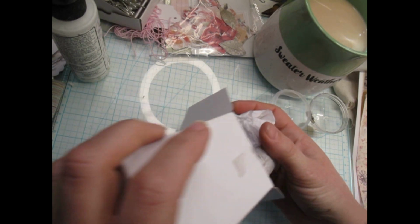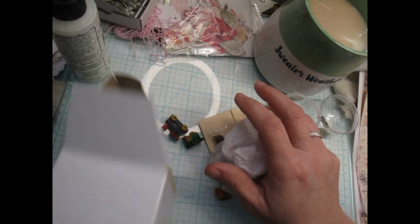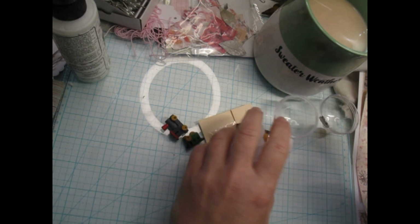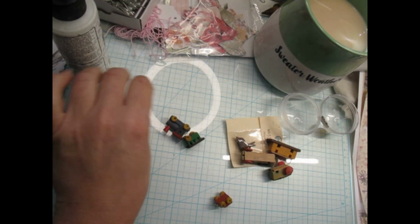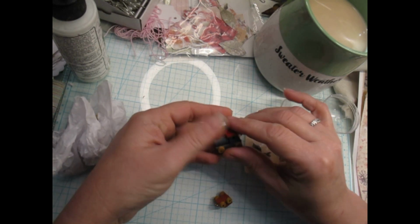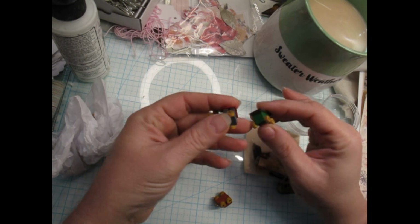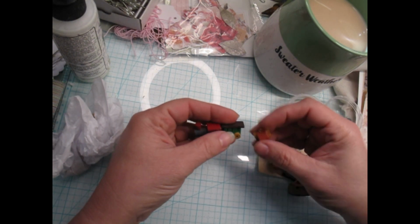Mini Monday is an open collaboration hosted by myself, and anyone can play. Just post a video of your mini project or something that you are enjoying that's mini on Mondays, and share that with everyone. You don't have to make it. It doesn't have to be paper crafts. It can be anything involving miniatures.